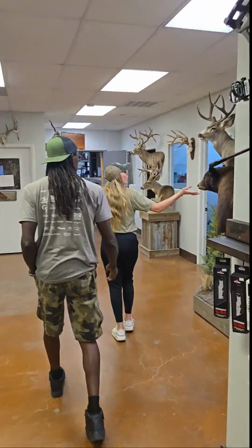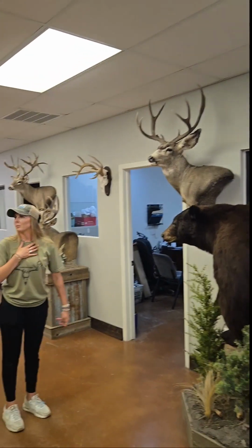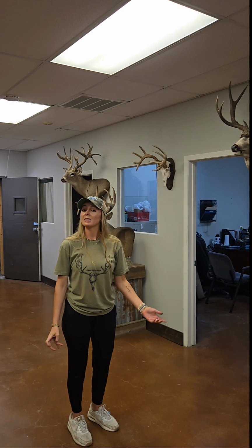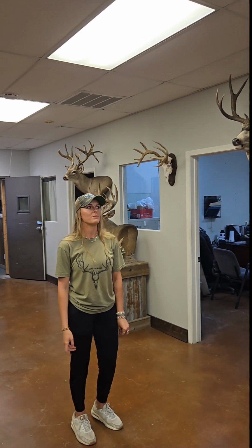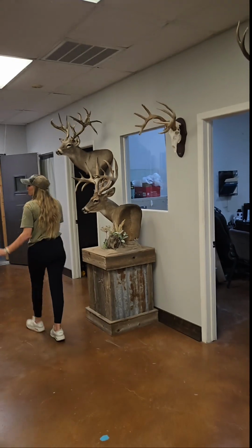We do have our like Hall of Fame kind of deal. Oh wow. Pretty much everything in the shop was harvested by either me or my family member, with the exception of this cool bear here. This was harvested by our Elite rep actually a couple years ago. That's a nice bear, yeah. Pretty hard to keep it on the wall, so the more you walk down, we have, sure.